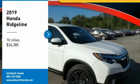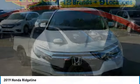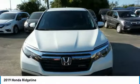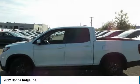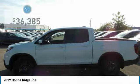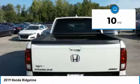Looking for the right vehicle? Check out the 2019 Ridgeline. The Ridgeline was designed to give you exactly what you need to get the job done. And with Honda quality built right in, this truck can be with you for the long haul and is priced below $40,000. This vehicle has less than 100 miles.